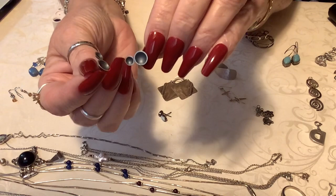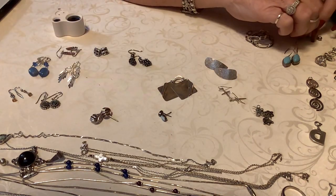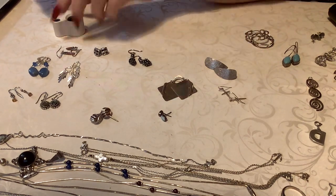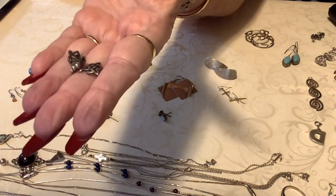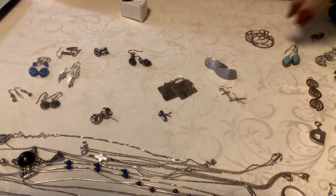Okay, these little babies, these little cute things. These little things here, I'm going to do 5. The little, almost like a figure eight disc. The Celtic knot, they are older. I thought they said something. Hold on here. Nope. So just because they're vintage, let's do 12 on those. Hopefully somebody will want those.